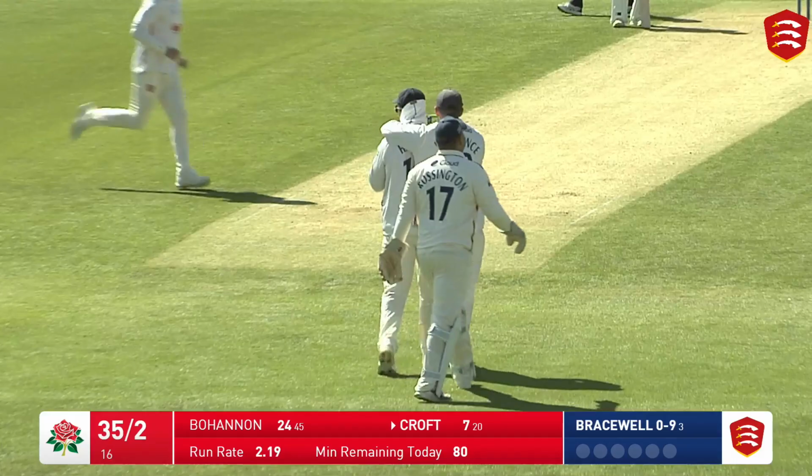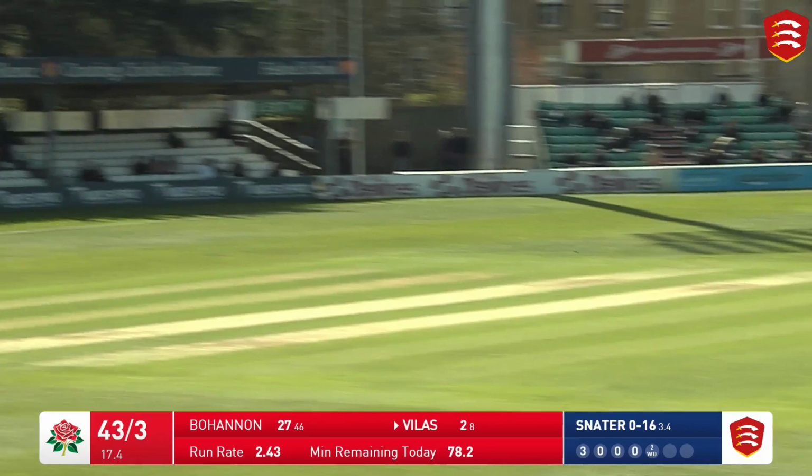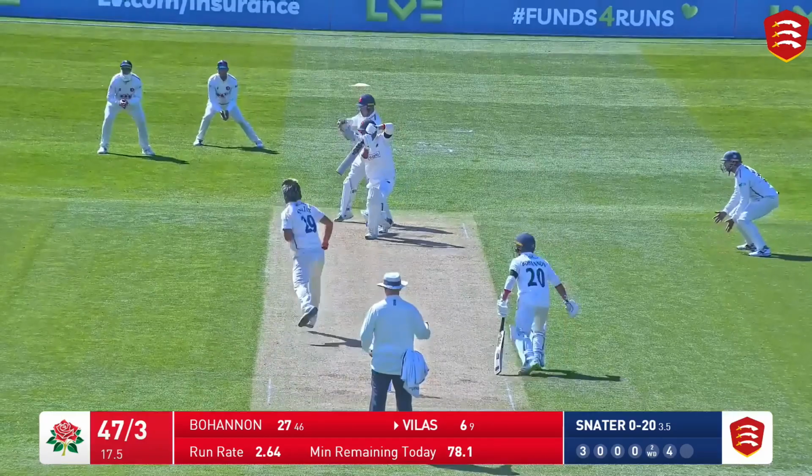Just below shoulder height. It's nice to see if he can readjust his sights here. He does, and off the back foot though. It's played very pleasantly by Villas, who forces that one away. In, and again off the back foot from Villas. This one in front of square, but it's the same result. It's four more runs this season.